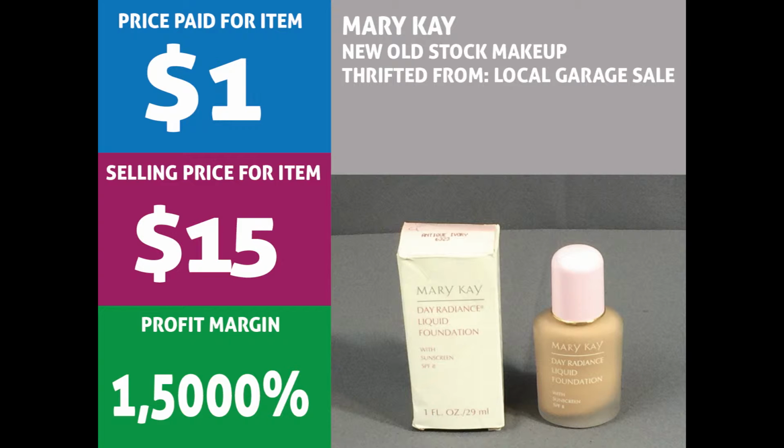So I was going to a garage sale in the metro area where I live, and I saw this lady. She had a lot of these just sitting on the table, and she was selling them basically for $1 a piece. So the bottle inside the box, she was asking only $1 for those. And I just wanted to take a chance on it.